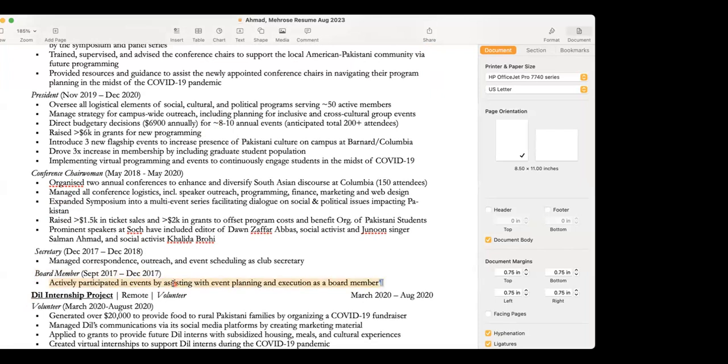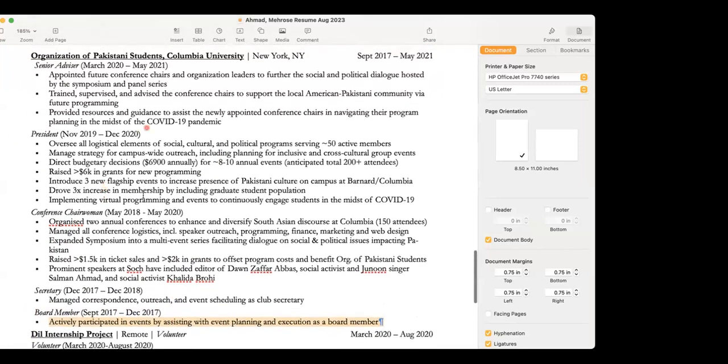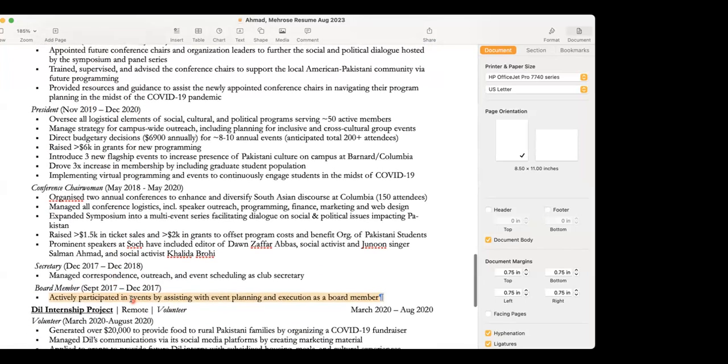In this case, the reason that doesn't really apply is because I have so much other leadership that I really want to focus on. So for board member, I just summarized it by saying, I actively participated in events and I assisted with event planning and execution. Secretary, again, different role, different time frame that's highlighted here. As secretary, this was my role to manage correspondence, outreach, and event scheduling.